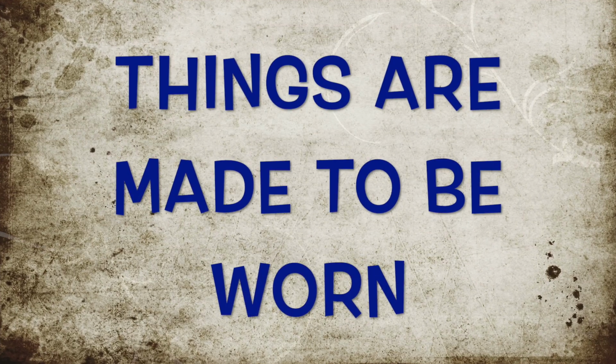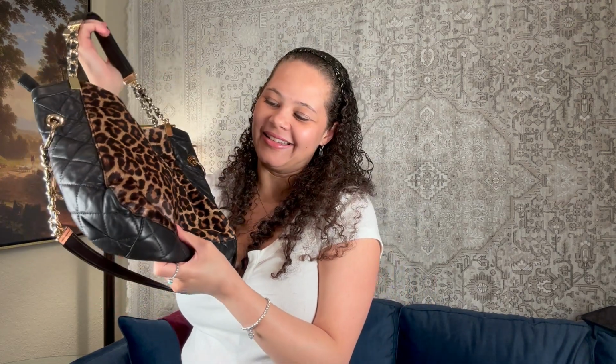Because even though I have a lot of Michael Kors handbags, I do wear all of them. I do not save anything that I have for a special occasion. So I do wear. I think things are really made to be worn. And this is a great example of a bag that I have, that I love. And this is just part of the piece's history, I guess. But this is a great bag. I get several compliments most of the time that I wear this bag. It's very different and it has a beautiful design.